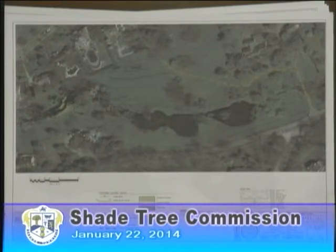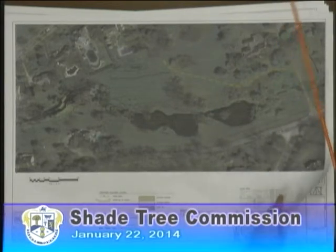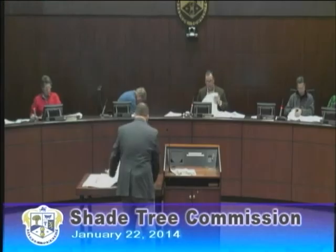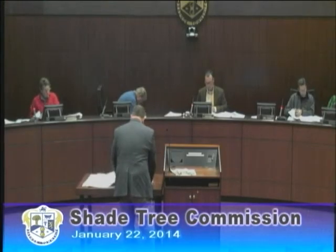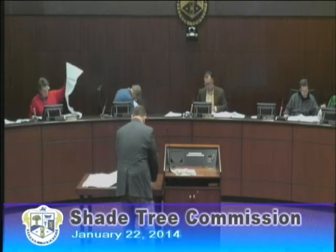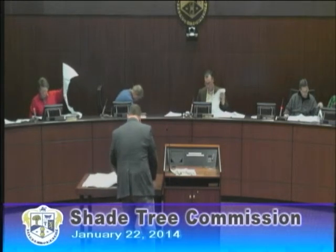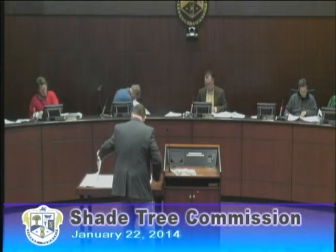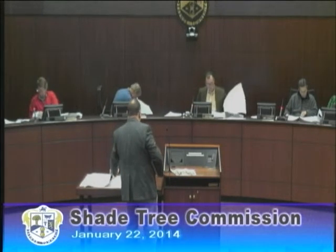Do you have a tree protection detail on this one page for the remaining trees that you're going to save? We show tree protection around some of the trees in the stream restoration area. We should have a detail on there. If not, we can certainly provide that. Sheet 9, we do show a tree protection detail.